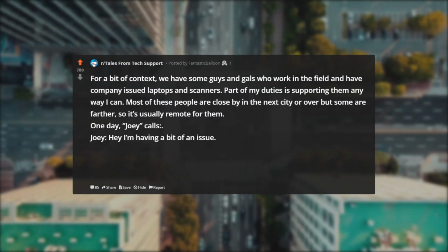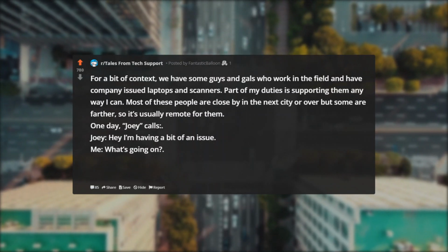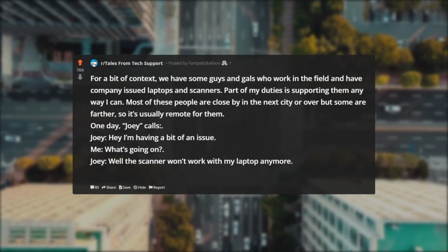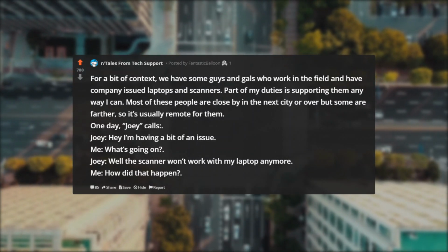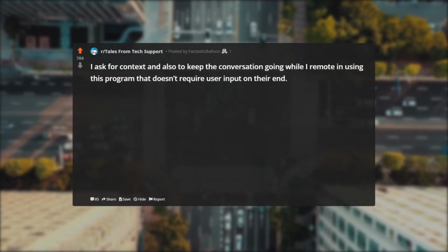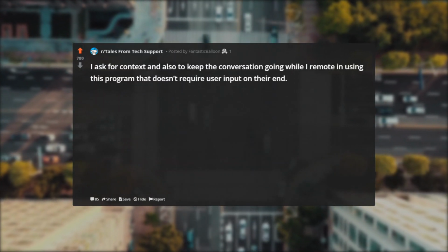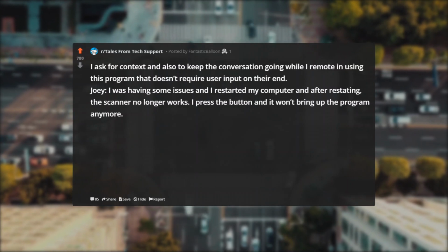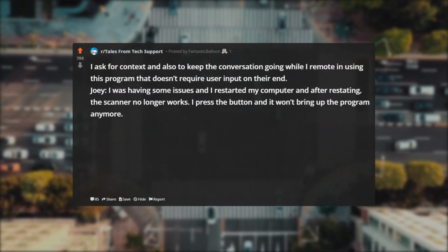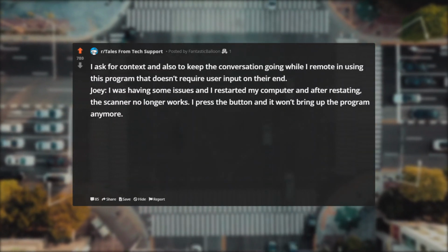Joey: Hey, I'm having a bit of an issue. Me: What's going on? Joey: Well, the scanner won't work with my laptop anymore. Me: How did that happen? I ask for context and also to keep the conversation going while I remote in using this program that doesn't require user input on their end. Joey: I was having some issues and I restarted my computer, and after restarting, the scanner no longer works. I press the button and it won't bring up the program anymore.